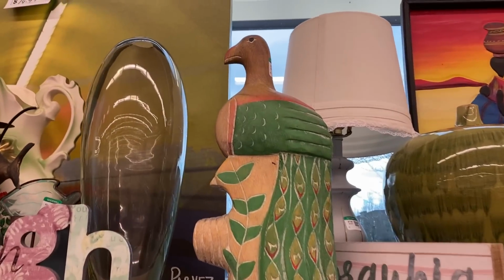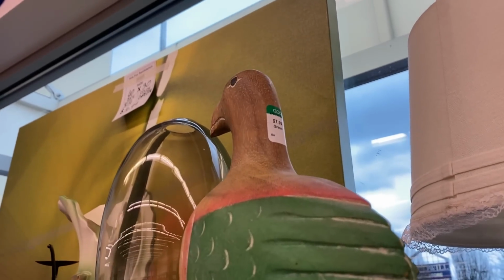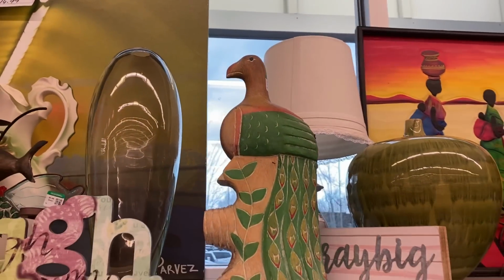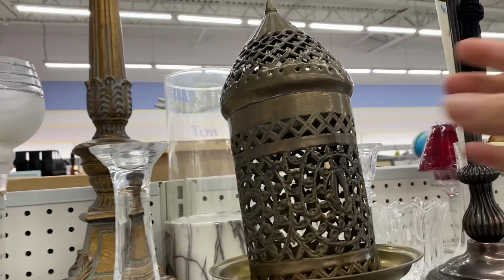I was on the fence about this bird sculpture. It felt like it was pretty new. I really loved the colors, but I did flip it over and it had initials carved in the bottom. So I went ahead and got it because it felt like it's definitely a handmade piece.